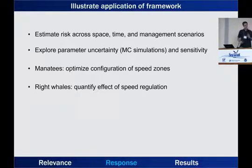Now, in addition to just estimating risk, we also showed for manatees how you can use this framework to try to optimize the configuration of speed zones. And for right whales, we tried to look at what effect that 10-knot speed regulation has had on reducing the number of expected deaths.